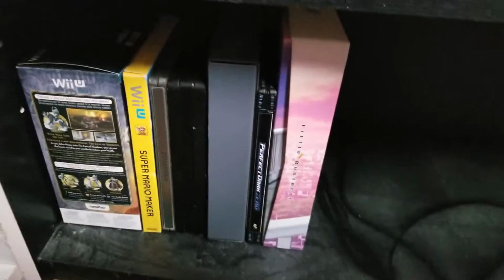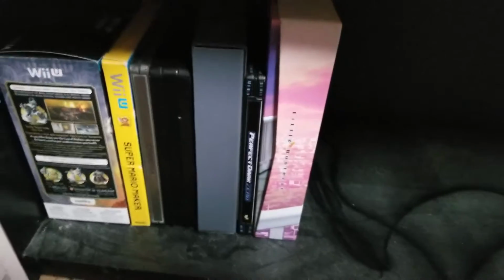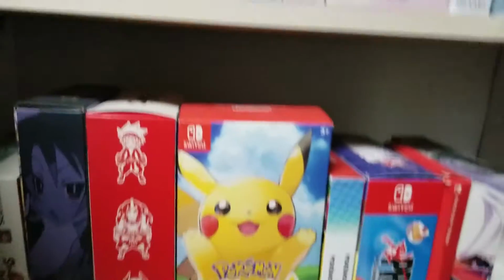And now we're getting down to the Wii U stuff. Even though I don't have a Wii U, I still keep those boxes, and then the Xbox 360 limited editions. I put together my Dead Rising 2 from back in the day, but I forgot I had it. Then Halo 3, Halo Reach, Perfect Dark Zero, and Little Busters from PC, a Japanese visual novel. And then down here is my DS, 3DS, and Switch limited editions.